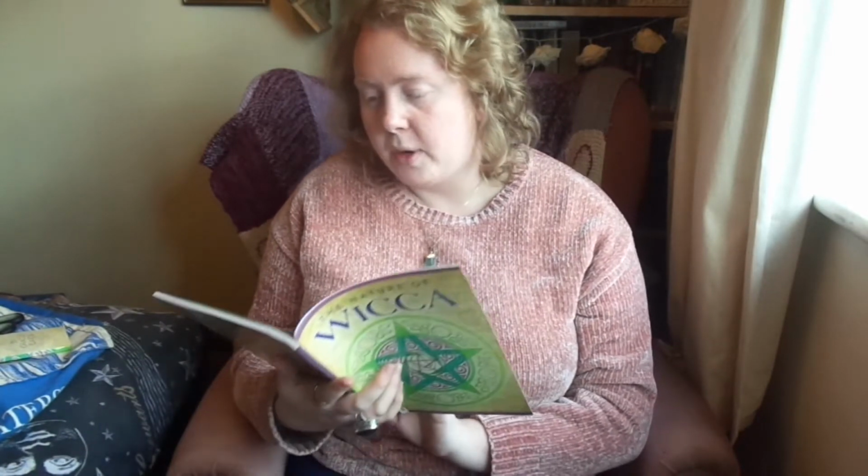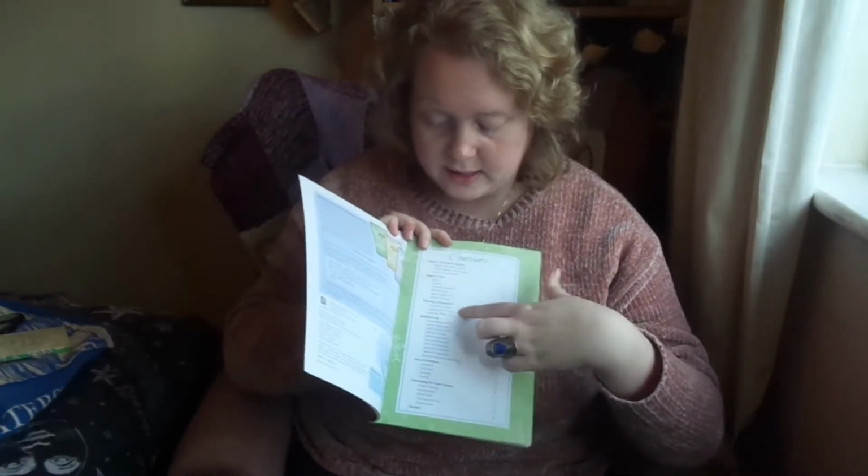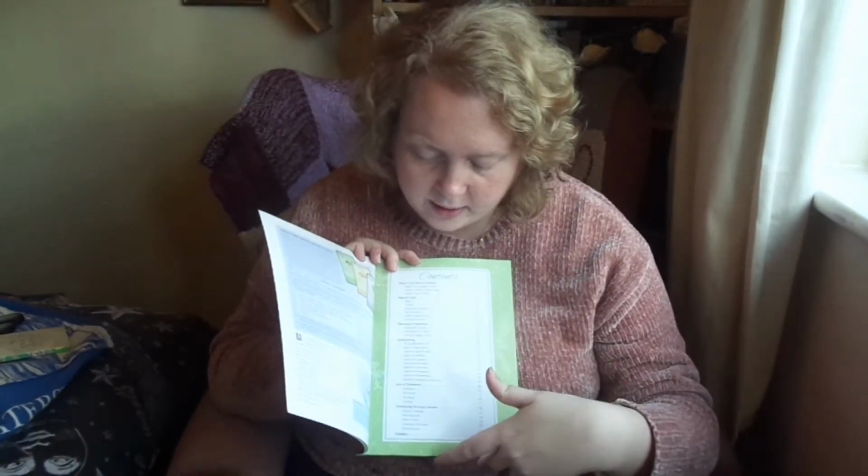So in here we have some interesting information. Let's go through. So we have a contents page, breaks it down into magic and the sacred tradition, magical tools, planning and preparation, spell weaving, which is quite a large section, the art of divination, developing the super senses, and then the glossary. So quite a lot of stuff.